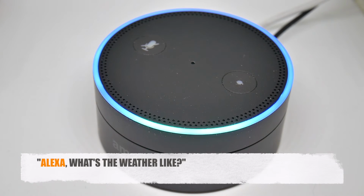Alexa, what's the weather like? In Berlin, it's 2 degrees with rain. Tonight, you can look for showers with a low of 2 degrees.